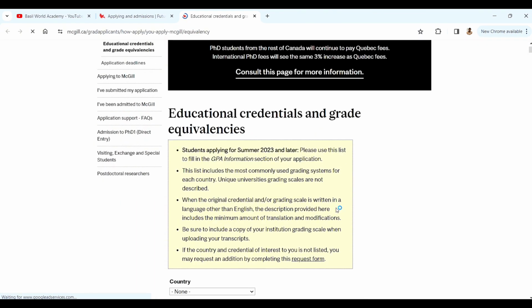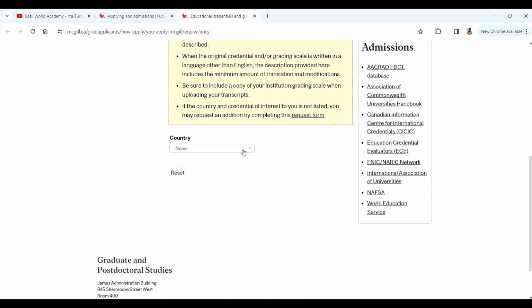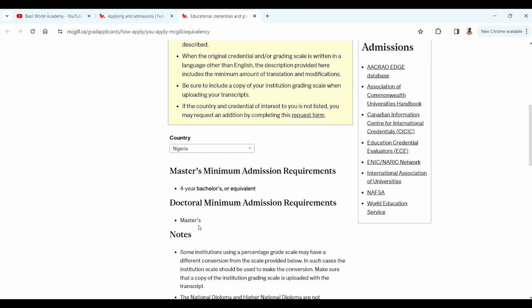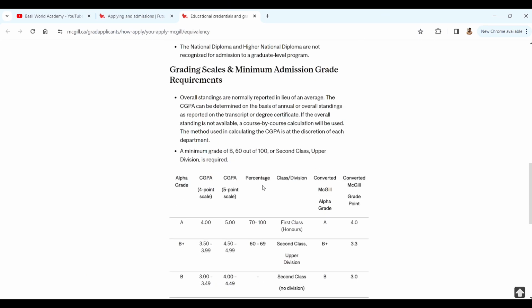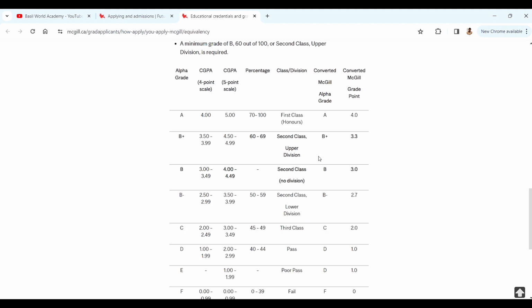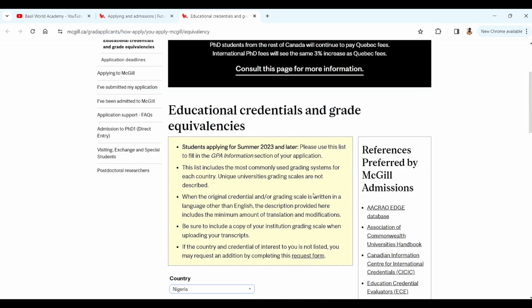So when we get to this place, all you need to do is to type in your country. And you see I'm from Nigeria. So here for a master's program, I need a 4 years bachelor's or something equivalent. Then for a PhD program, I need a master's as well. So we need to check that out as well. Then when you come down here, you will see the different grading systems. So do well to check this and be sure where you stand before you start your application.